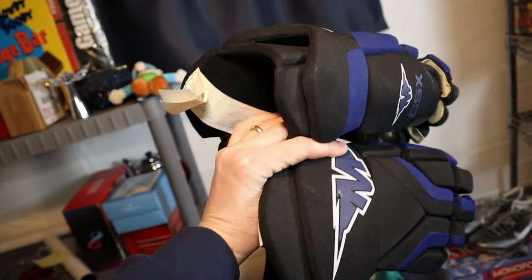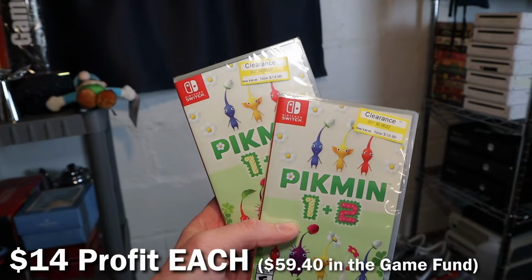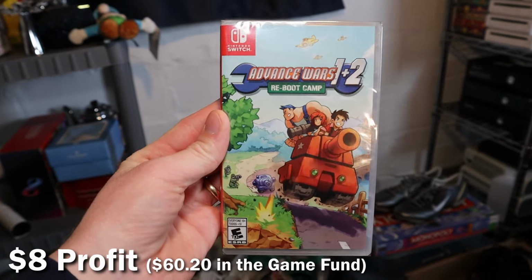So we're back from that thrift store run. Decent, not too bad. It was definitely worth the time, but we're going to pack up a couple things that we sold today. So first up is this pair of hockey gloves. So I picked these up for a couple bucks. They're like street hockey gloves. Sold them for $20 plus shipping. And today we sold 2 copies of Pikmin 1 and 2 and a copy of Advance Wars.